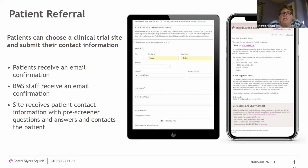Once a patient completes the form, they'll receive an email confirmation. In addition, both BMS and the site will receive that confirmation so that we're all connected as far as the availability of a trial, and the patient should receive follow-up contact from a representative site.